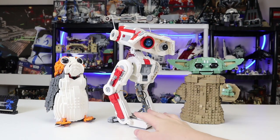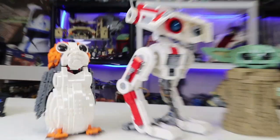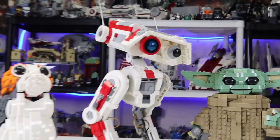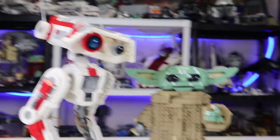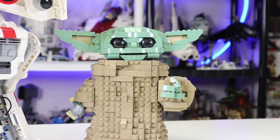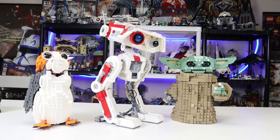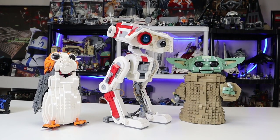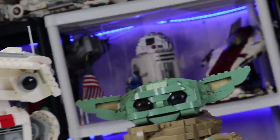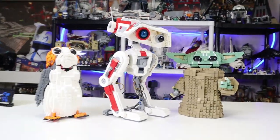Now, here's a look with BD-1 and his pals. They all look very nice in scale. You know, you have the Porg over here, you have Baby Yoda, and then of course you have him. He is pretty dominating, especially over Baby Yoda in particular, who's not like the craziest thing. He's still for sale, obviously, but he's still pretty cute. I think they did a really good job with him. It fits in with all the adorable characters. I'd say you have R2-D2 back there, but I didn't want to take him out of his case, so this is what you get.